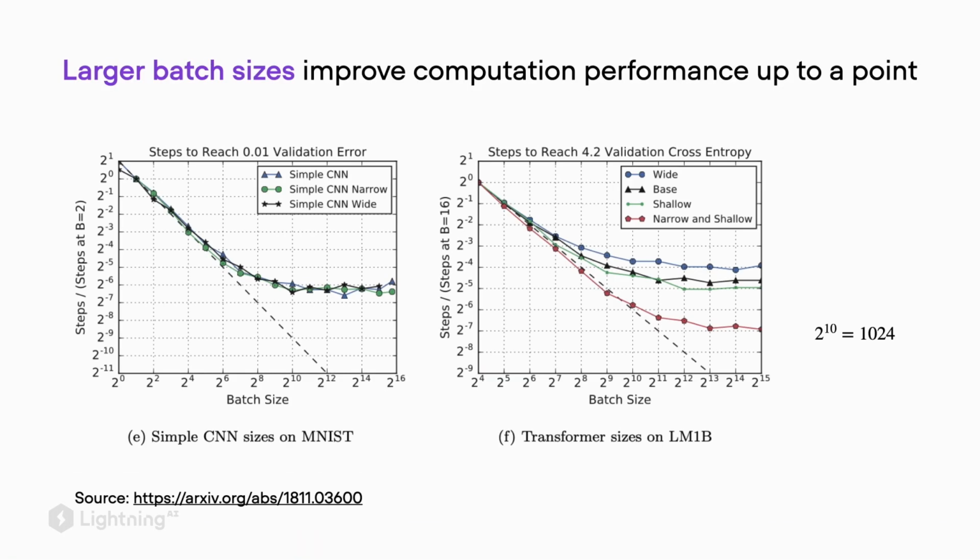So based on this plot, we can see that large batch sizes improve the computation performance only up to a certain point. If we, for example, make the batch size much larger than 1024, we see a saturation in the performance gains here. So large batch sizes may be better, but only up to a certain point.